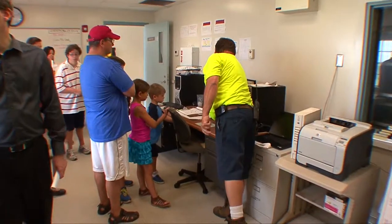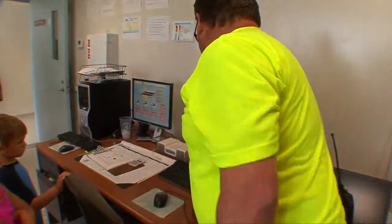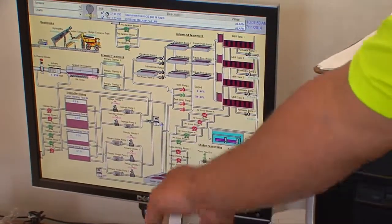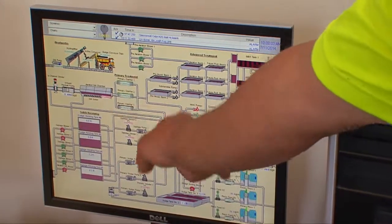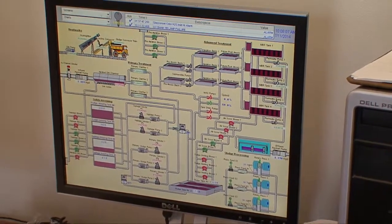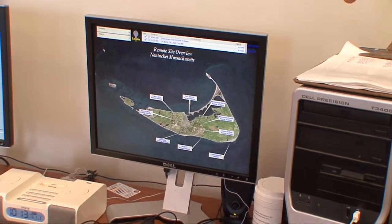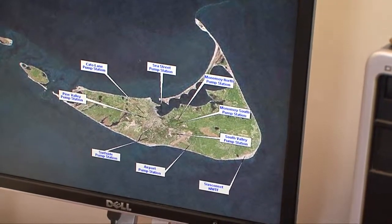We started up at the headworks, went through our grit chamber into our clarifiers, and then went through the whole process for the filter, the membranes, our aeration, our anoxic zone. We went into the UV channel. We saw the UV channel. It shows our pumps. We can control the whole facility from here. This also shows our remote sites. This shows all the pump stations on the island. This is Richard Moore. He's our process control guy and our dewatering guy.